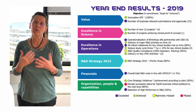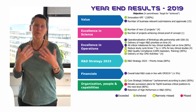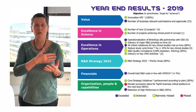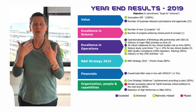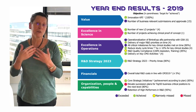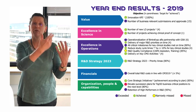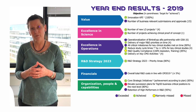The scorecard is a very important aspect for steering R&D during the year. So it comes from the ELT. The ELT defines the scorecard finally and then also reviews it on a regular basis, quarterly. But it's also very important for all of us, so we all can see what we're doing on a day-to-day basis, how this actually relates to the R&D priorities and the R&D objectives for the year.